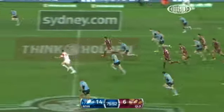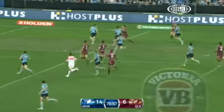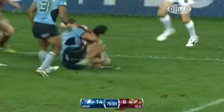And Miles into the middle for Billy Slater. Slater's gone down to the 30-metre line, Haynes after him, Haynes got him, one-on-one.